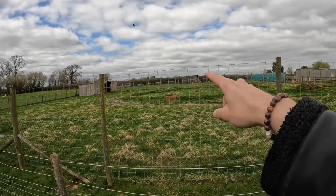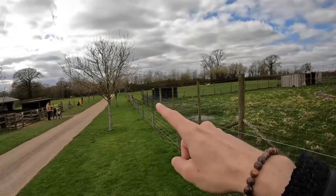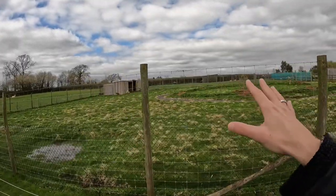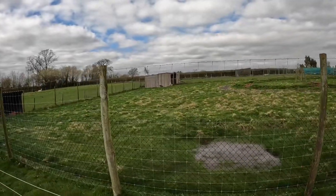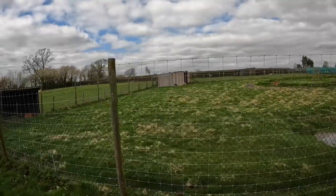Obviously got the emus way over the back. You only just see them. There is a gate just off to the left here, although I don't think that's actually for public use. So trying to get a good view of the emus and things is a little difficult. Oh, we can just about see the wallaby there. It looks like he's rubbing his hands together like he's plotting something maniacal.